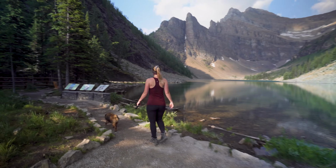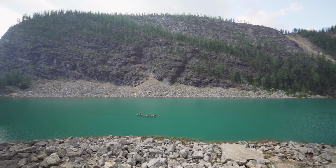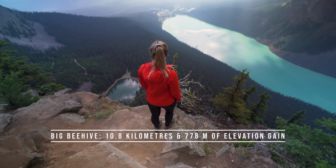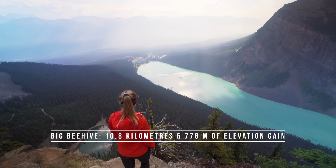Yeah. Lake Agnes is amazing. Definitely go here early in the morning because it gets full quick. If you've hung out at the Teahouse and you're up for something a little more, you can hike up to Big Beehive or even up to Devil's Thumb, which have unreal lookouts. These would probably classify as more of a hard hike though. So yeah, just depends what you're up for.